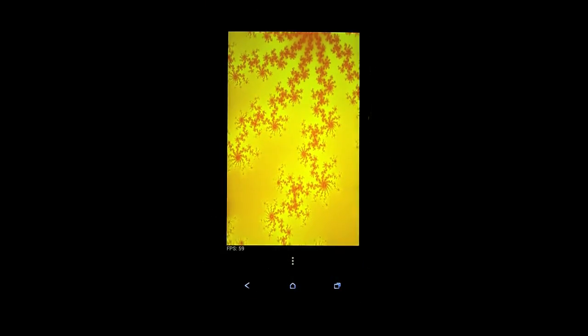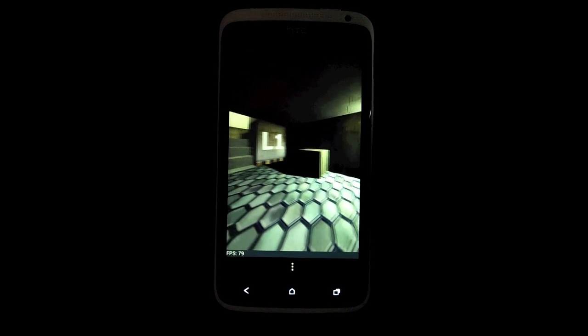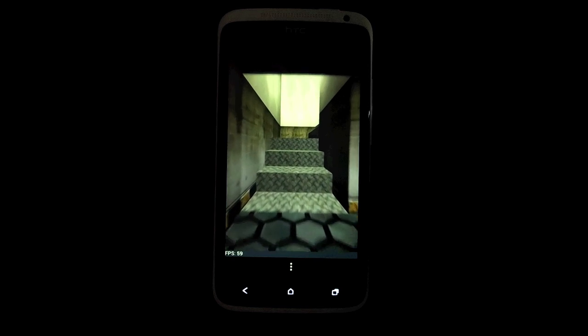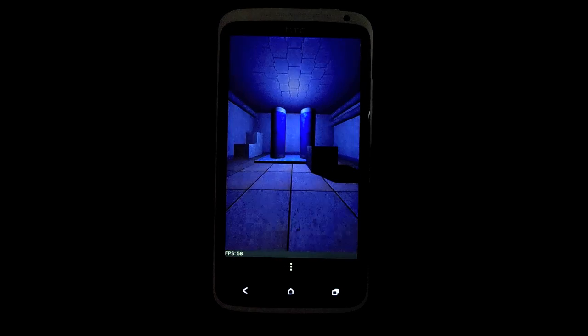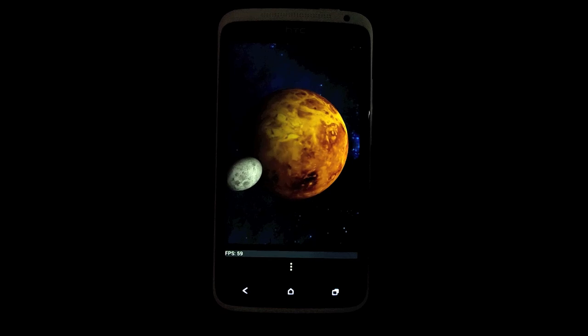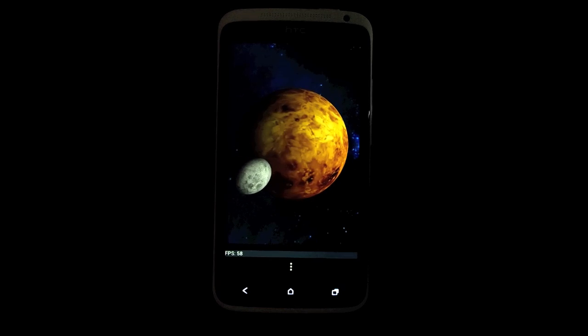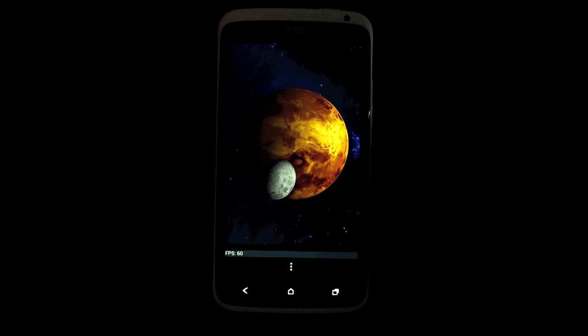So here it is, the one you've all been waiting for, the HTC One X. If you saw my review of the HTC One S, you'll know that I really liked that. So I'll just point out the differences between that phone and this phone as we watch the quadrant test go on in the background. The biggest difference is the screen. As you can see, this one has a much bigger screen. It's a 720 by 1280 pixel screen, and the screen is my favorite part of the phone by far. It's an amazing screen and HD videos look great on it.